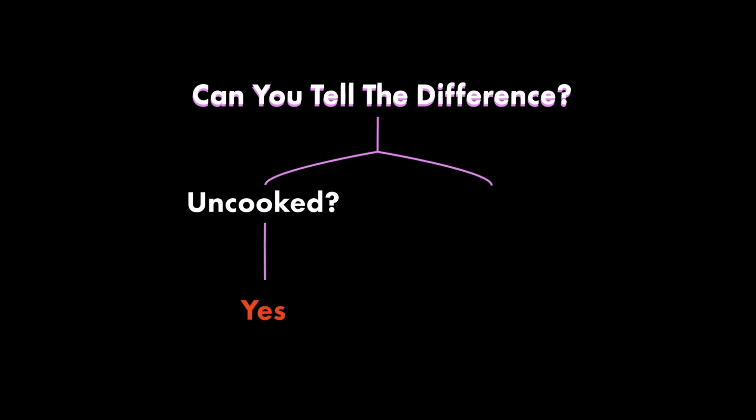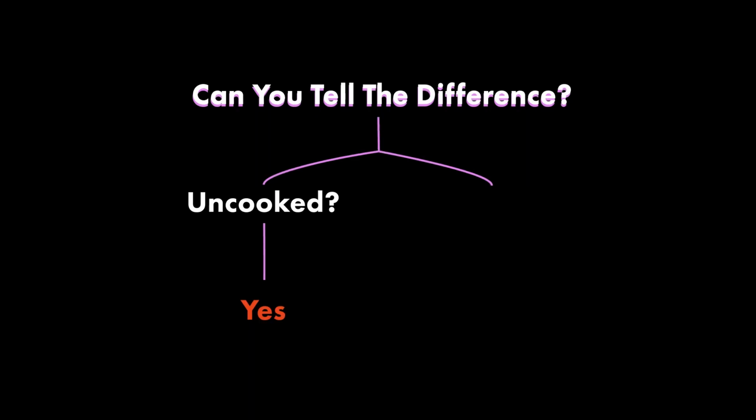So can you tell the difference between pre-shredded cheese and freshly shredded cheese? If you're not cooking it, yes, 100%. You can definitely taste the difference, both in texture and taste. I highly recommend using freshly shredded cheese over pre-shredded cheese if you're gonna be using it for things like tacos, baked potatoes, things like that, where cheese is more so of a garnish, not the main ingredient. However, if you're planning on cooking with it, generally speaking, overall, you can't really tell the difference. So that's a no for me, with some caveats.